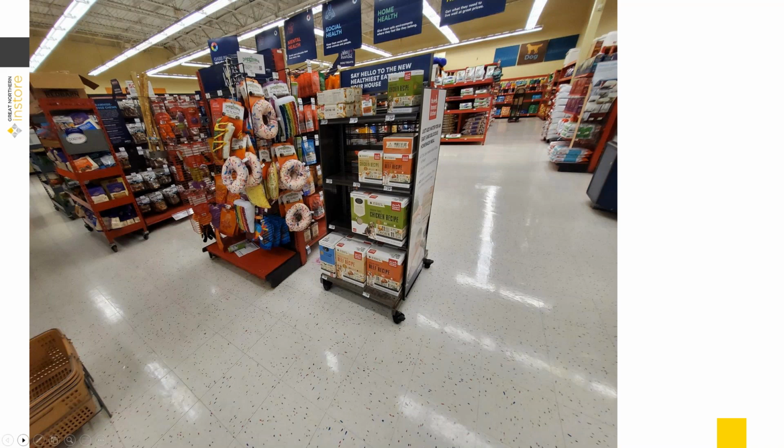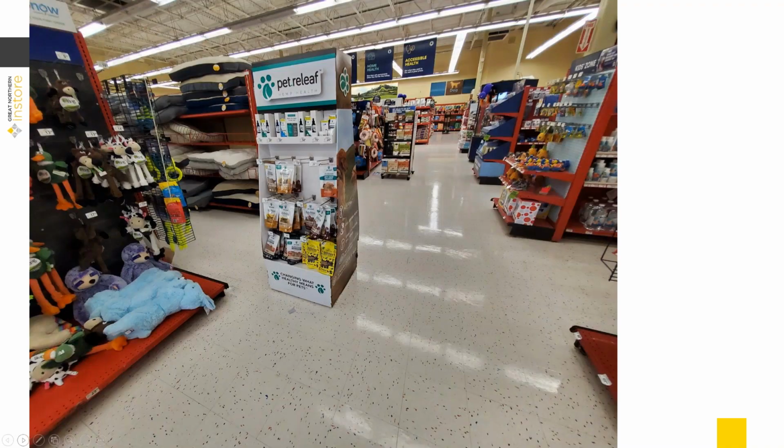And it drifts even into the temporary realms. Here's a temporary activation for pet relief. Again, I love this activation. Bold images on the side. The logo on the front helps call out the brand.